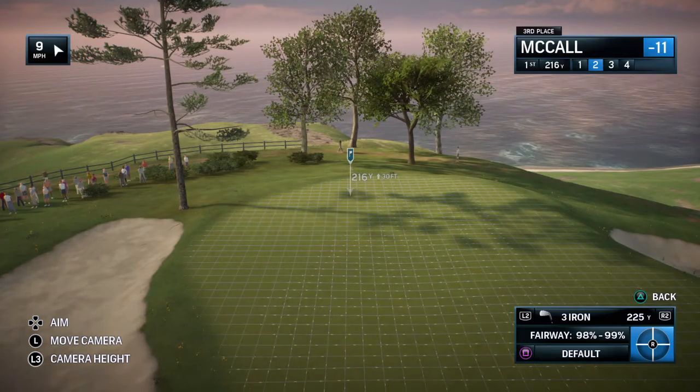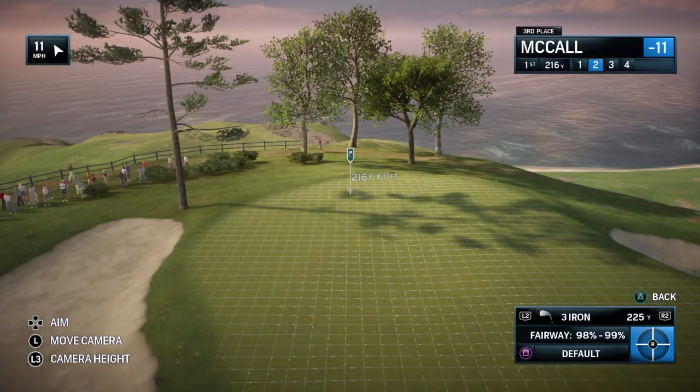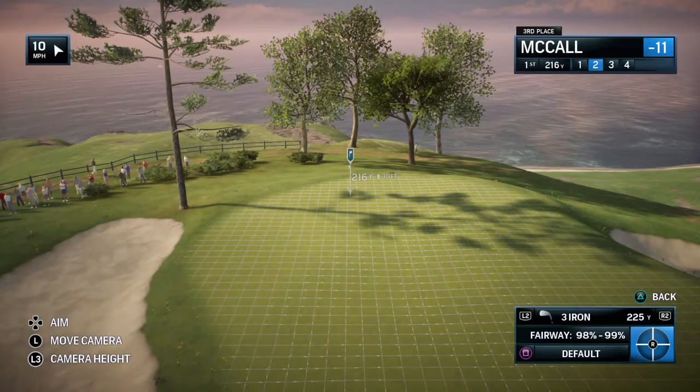Yeah, this is when this game just looks like fun. Bunkers don't seem to be in play. The only thing you're really looking at right now is just the flag.